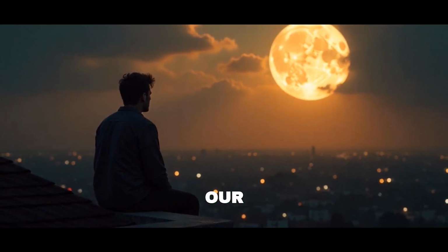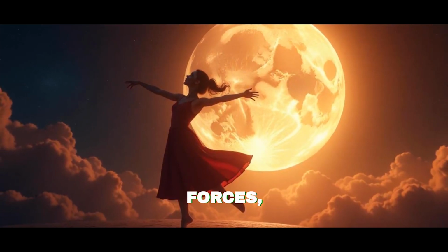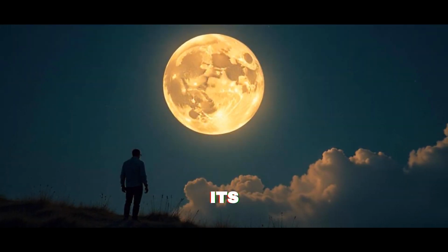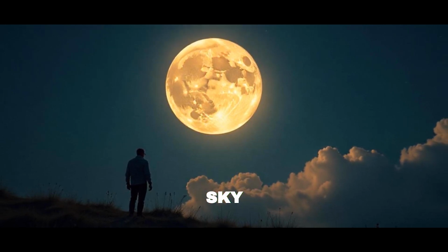So, the next time you gaze up at the moon, remember that its journey is not just a simple orbit around our planet. It's a complex ballet influenced by gravitational forces, orbital mechanics, and the passage of time. By understanding the science behind its movements, we can appreciate the beauty and wonder of the night sky even more.